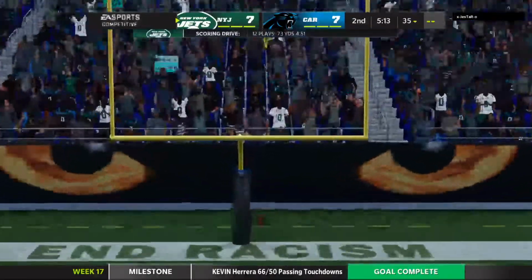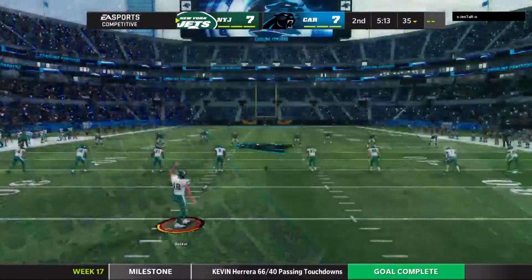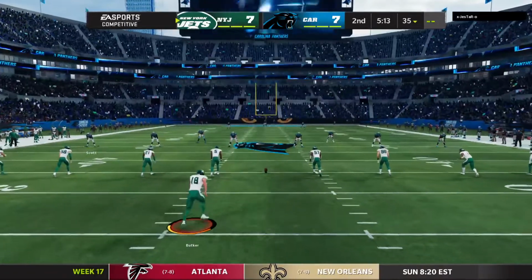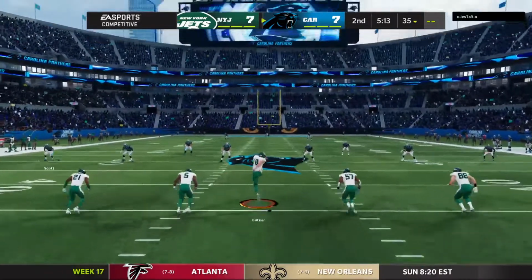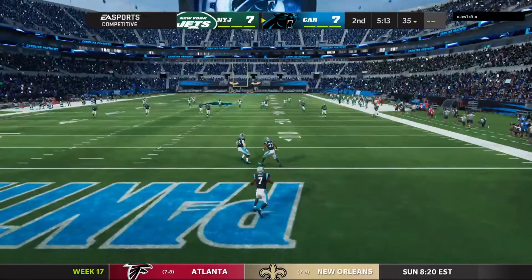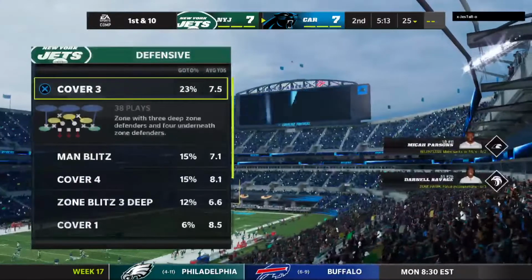Extra point by Butker is on target, and we are tied here in the 2nd quarter. Each team has scored. 7-7 here as the kick's away. And a fair catch signaled for and taken successfully.